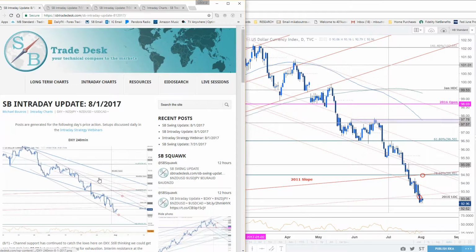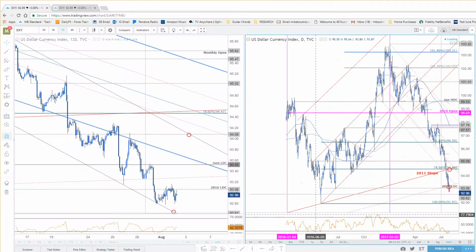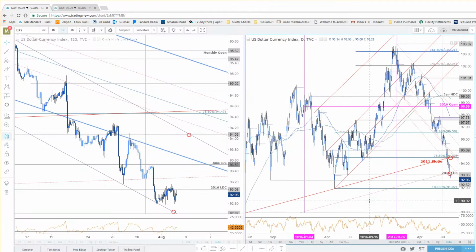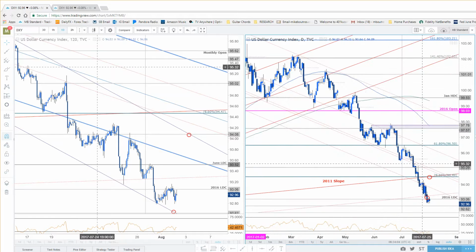So here's what the dollar index looked like yesterday. I just wanted to highlight one thing. Like I said, we don't want to be the ones fighting this trade and calling a low, but we're still in this critical zone. 92.62 ends up being a longer-term swing low, I think from 2010, if I'm not mistaken. Not even 2015, that swing low. And that's just lower from where we are.